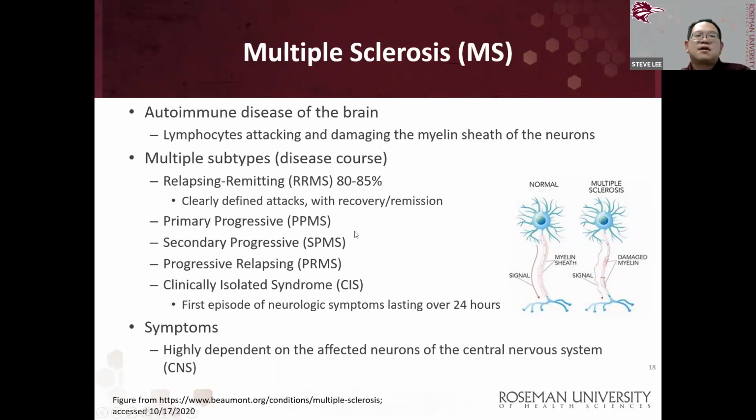And lastly, let's talk about clinically isolated syndrome, which is the first episode of neurological symptoms that lasts over 24 hours. This is often a consideration too for patients with MS. And because the neurons that are being attacked could serve different functions and control different body parts, the signs and symptoms of MS are highly dependent on the affected neurons in the area. So for that reason, patients with the same diagnosis of MS might have different clinical presentations.